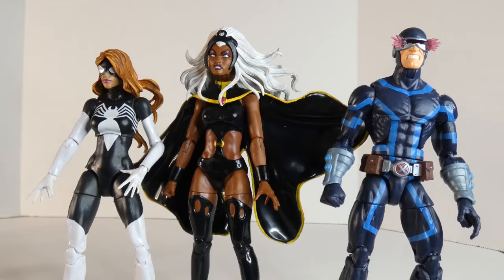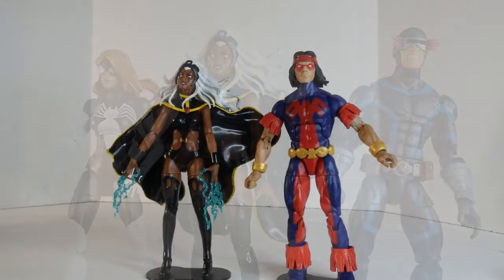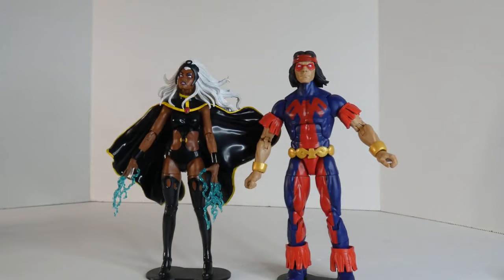So that's the set. I think it's a cool set. It seems to be getting easier to find and a lot cheaper too. I spent about half what that price tag says for it.